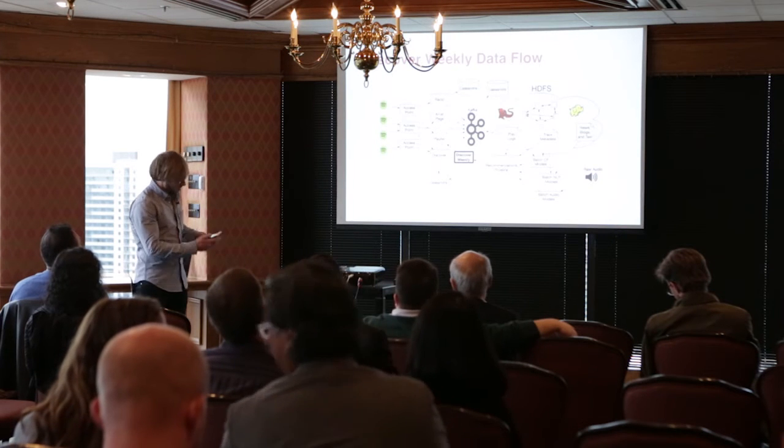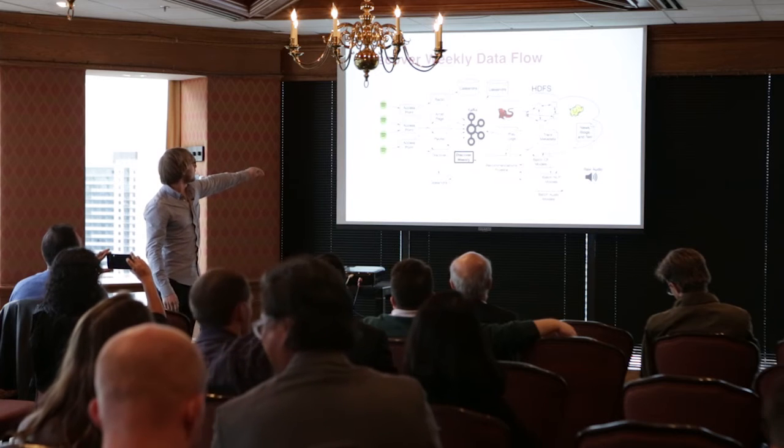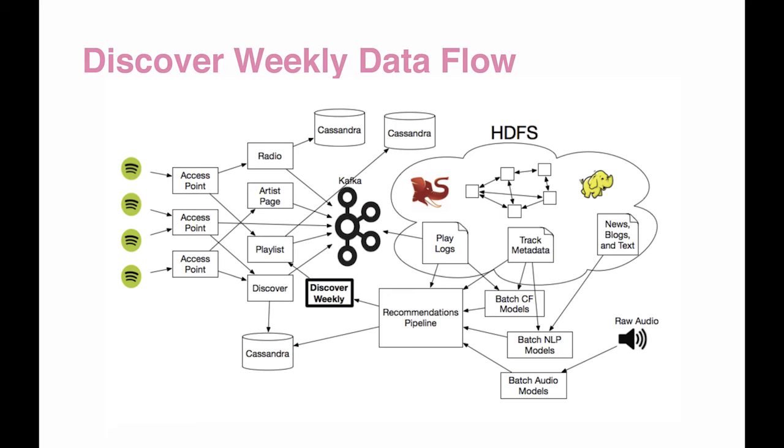OK, so I know I'm running really low on time, so I'm going to try to get through this quickly. This is more or less the data flow for Discover Weekly at Spotify. So here's how it works. We've got users who connect to Spotify. They hit an access point. They go and play music on Spotify. They'll hit a backend service like radio, the artist page, a playlist.